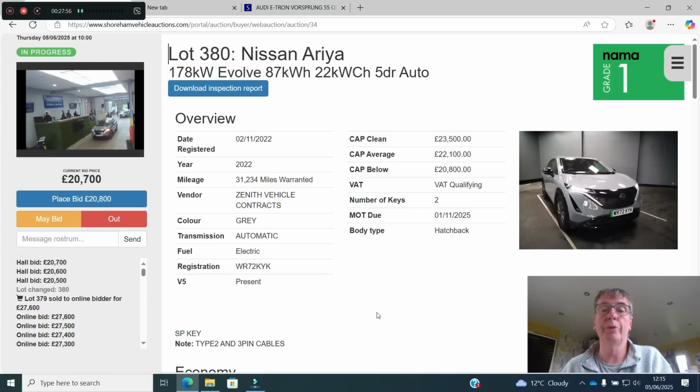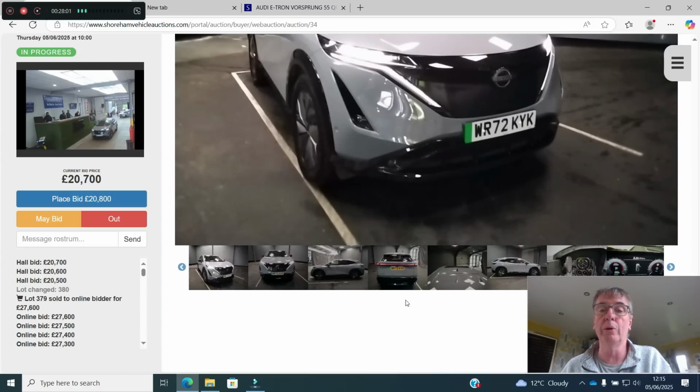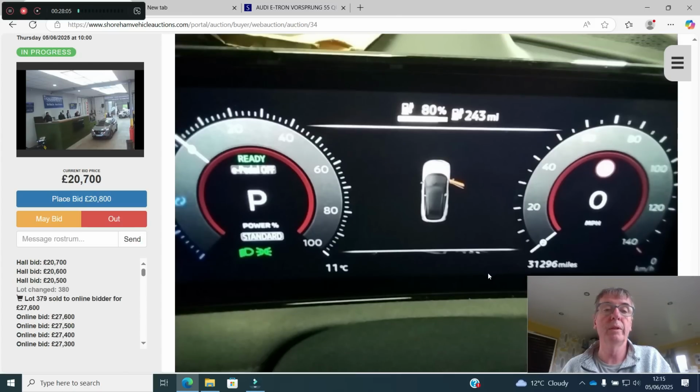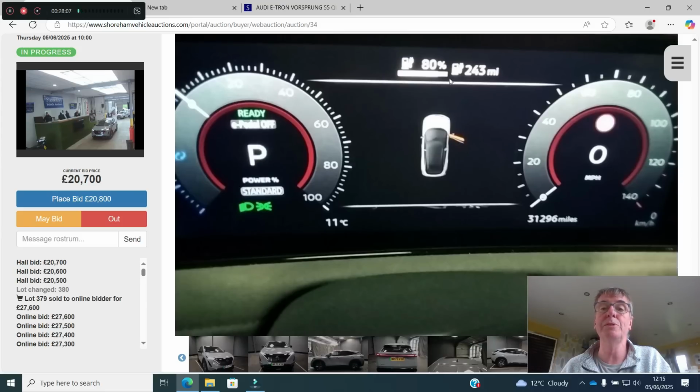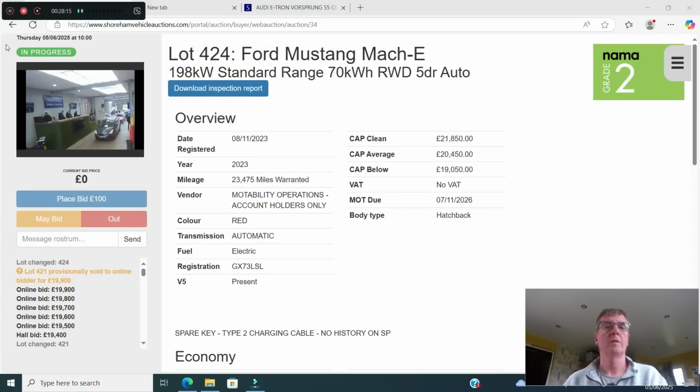72 plate, 31,000 miles, grade 1 folks, out of the proverbial box. Where are we going? Look. Can't see. Oh, 80%, 243 miles. Nice. Provisional, 20,700 pounds. Ford Mustang Mach-E time, standard range, 70 kilowatt hour, rear wheel drive.